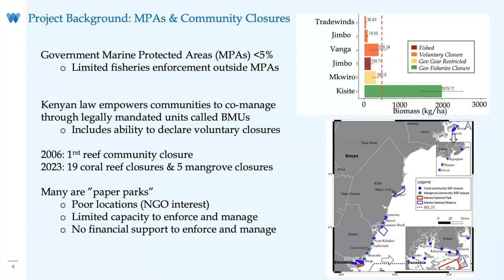Okay, thank you, Remy. I'll be providing a background on marine protected areas and community closures. Kenya is one of the first countries in Africa to have implemented marine protected areas. The first one was in 1968, the Malindi Watamu Marine Park and Reserves.